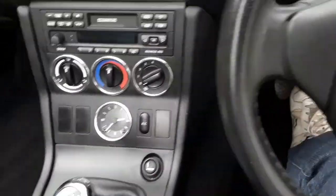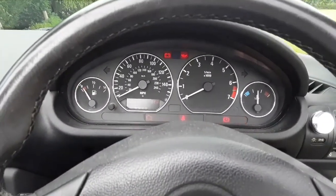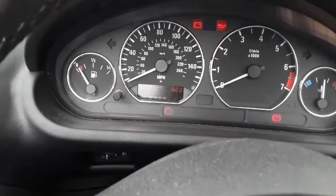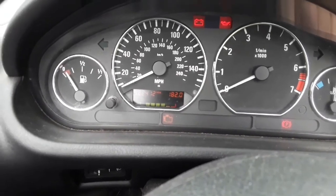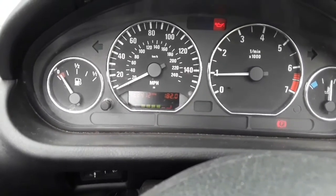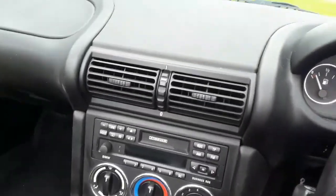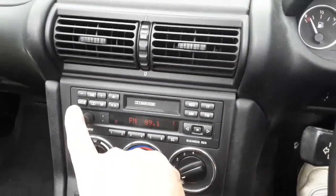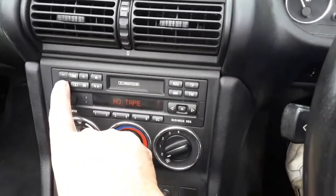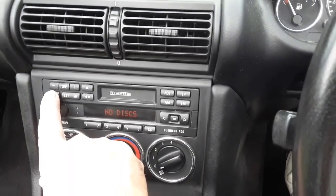Now, very quickly, I'm going to jump in the car, fire her up. Electric window on the driver's side as well, of course. I think you can just about see the mileage, 62,412. Instant starting, of course, on these reliable 6-cylinder engines. Stereo's working, and you press the modes button to either use the tape or the disc player. Obviously no discs in at the moment.